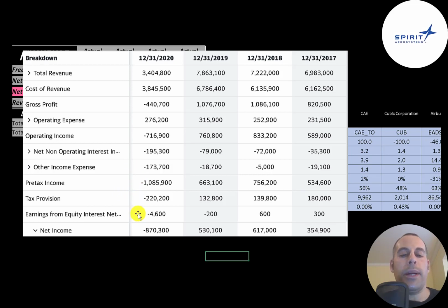The company reports gains and losses from its equity interest. Earnings from equity interest are non-cash items. These are the gains and losses from its investment in other companies. The bottom line of the income statement is their net income, and they have a big negative in 2020, and it was positive in prior years.